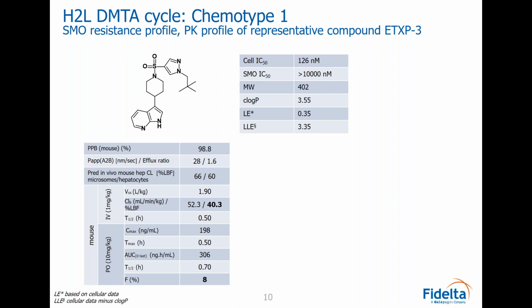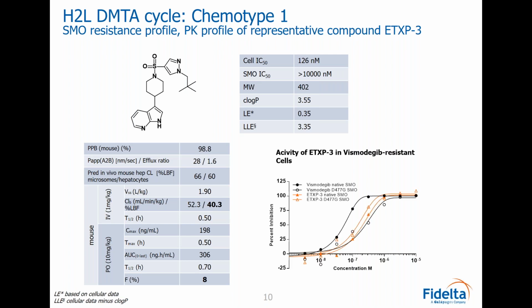And according to those doses, we determined the dose of the compound for the in vivo PD study. We also tested our compounds on a vismodegib-resistant cell line. In this graph, in black are the IC50 curves of vismodegib on native cells and resistant cells, and you can see there is a drop in activity of at least 20-fold. The curves for our compound are in orange, and you can see they're comparable for both the native and SMO-mutated cell line. So the activity of the compound wasn't affected by the SMO mutation.